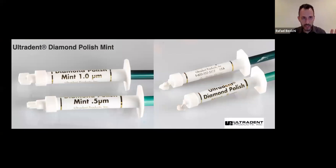Then the last one, so the last one again, scalpel is the first one. Then the whole sequence of discs. Then the whole sequence of silicone points. Then we're gonna go for the polishing pastes. I prefer using diamond-based polishing pastes. Why? You can also use aluminum oxide. Aluminum oxide is good, takes a little longer.